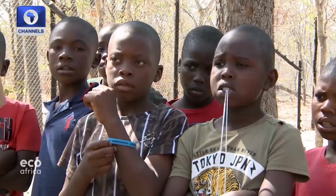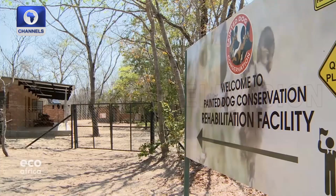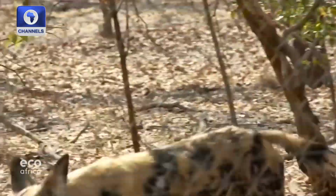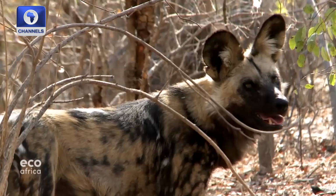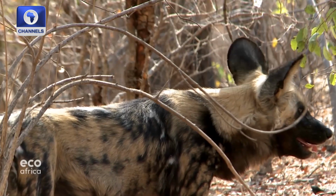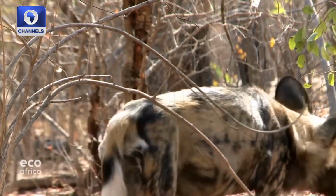As part of the camp's activities, David Kuvawoga is giving the children a tour of the NGO's rehabilitation center. Injured dogs are nursed back to health here and then released. Over 80 have already been rehabilitated and sent back into the wild.